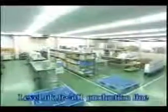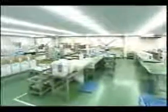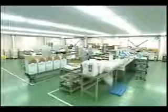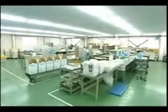The Enagic plant has adopted innovative assembly technology of the kind used by major manufacturers in Japan and the US. Instead of performing the same task over and over on an assembly line, the experienced assembly operators are responsible for putting together an entire unit from start to finish. This guarantees that Enagic products will be of high quality.